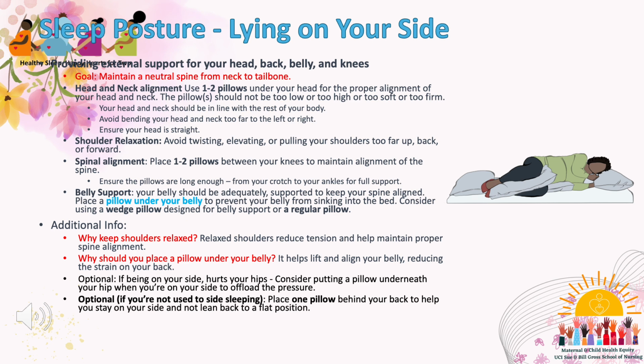For a comfortable sleep posture while lying on your side, it's important to provide external support for your head, back, belly, and knees to maintain a neutral spine from neck to tailbone. Use 1 to 2 pillows under your head to ensure proper alignment with your neck and body. Avoid extremes in pillow height or firmness. Keep your head straight and avoid bending it too far to the sides. Relax your shoulders to reduce tension and maintain spine alignment, avoiding twisting or pulling them.